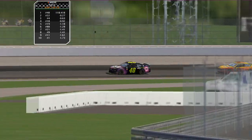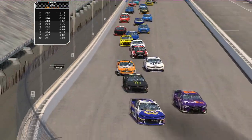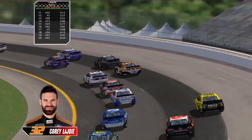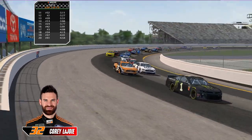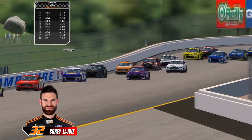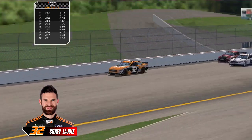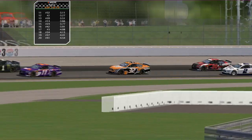Jimmie running well here, clicking off a few laps and pulling to a 2 or 3 car length lead, which is sort of something he hasn't been doing much this year, leading races. Someone else who's running well, Corey LaJoie in 11th. That's a really, really good day for that team. They're doing a great thing from the 32 car, running up front and maybe looking to get into the top 10 soon. That would be great for that race team.